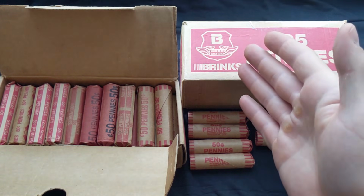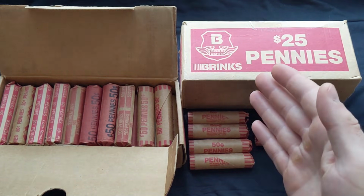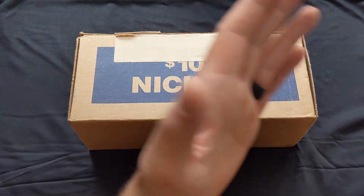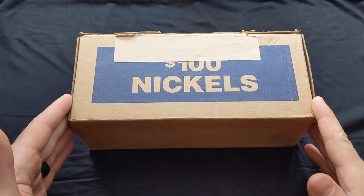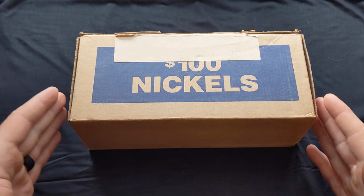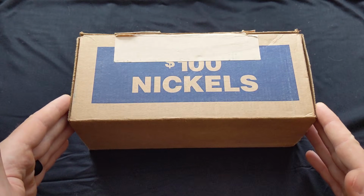These used to be one of my favorite ways to invest in copper bullion, but I have a new favorite, and that new favorite is modern US nickels. A lot of people probably don't realize that our modern nickel coin is actually composed of 75% copper. It's a uniform alloy of 25% nickel and 75% copper.